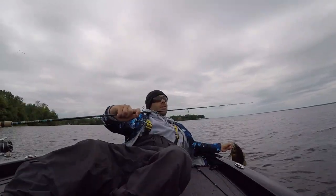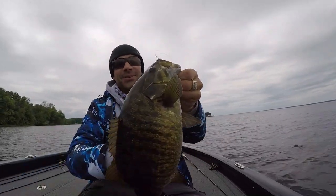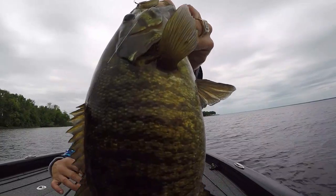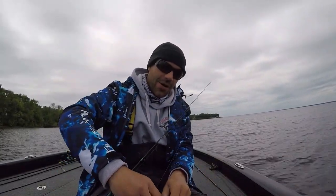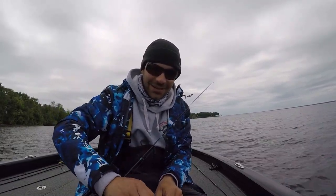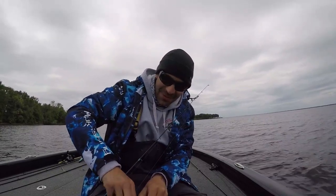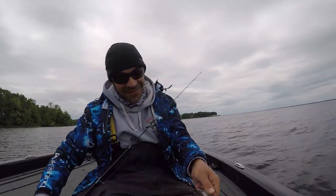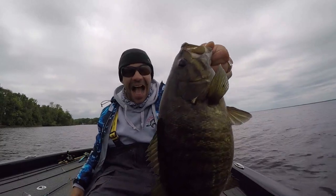Man, that is fun. Whew. That is a fat one, too. That is a beautiful, fat smallie. Oh, man. I know a lot of people don't like to drop shot. Well, guess what? I don't like to drop shot either when drop shot isn't the way to catch them. But when it is, and you figure out exactly how and where, drop shot is everything, man.